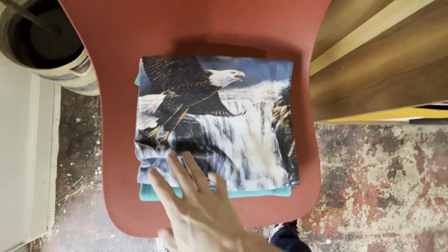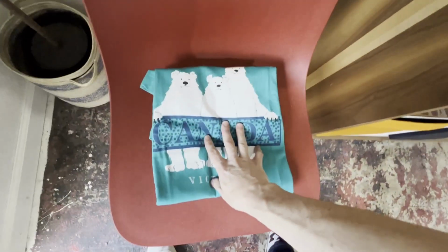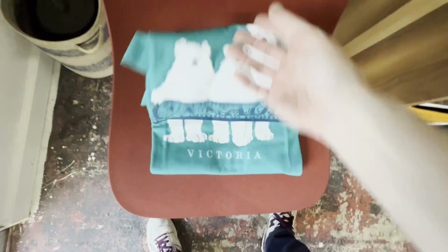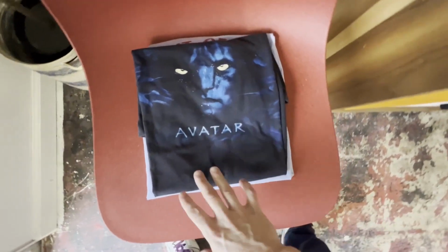Here is a large mountain shirt with that beautiful cascade of a waterfall with the soaring eagle riding high. I love these old mountain tags. I found this at a thrift store the other day off camera. It's an old Victoria, Canada shirt. It's on the Canadian Fruit of the Loom tag. It's a size medium. Here is a beautiful 2008 Avatar shirt with a glorious fade.